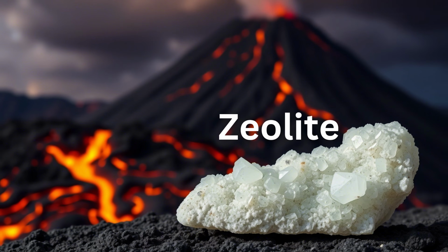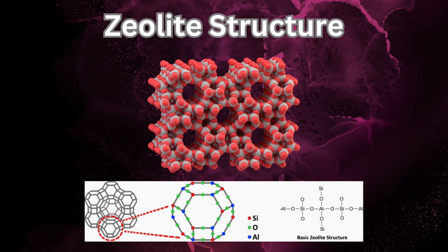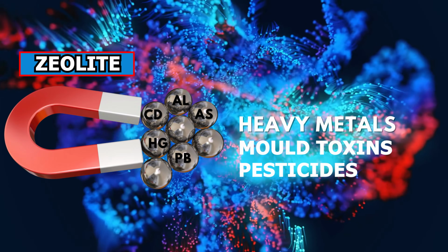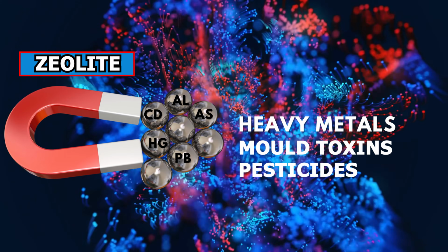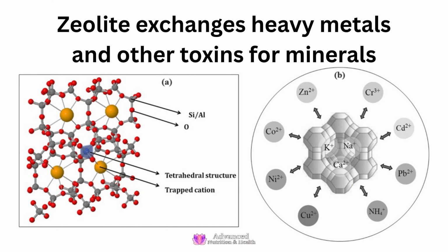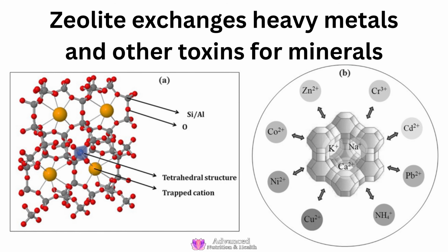Zeolite is a natural mineral formed when volcanic lava meets alkaline groundwater. The result is a honeycomb-like structure with a natural negative charge. Basically a magnet for positively charged toxins like lead, mercury, arsenic, aluminum, and even certain mold toxins and pesticides. What makes zeolite different from many other detox products is that it doesn't strip your body of nutrients. In fact, it prefers to exchange those harmful metals for beneficial minerals it already carries, like calcium or magnesium. That's why it's so gentle, and why it works even for people with sensitive systems.